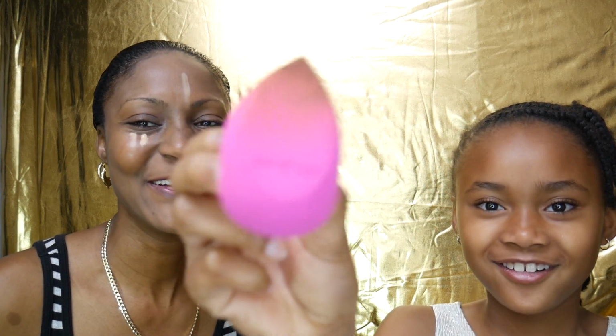We're gonna use this beauty blender that smells like Parmesan cheese to me. It smells like Parmesan cheese, Maylee? Yep. Okay. Let me smell. I think she's right. You can see it right here. So we're going to blend. I'm going to kind of face the camera.